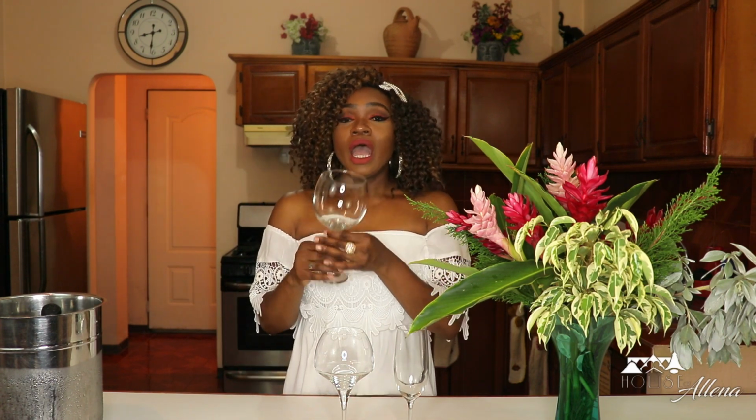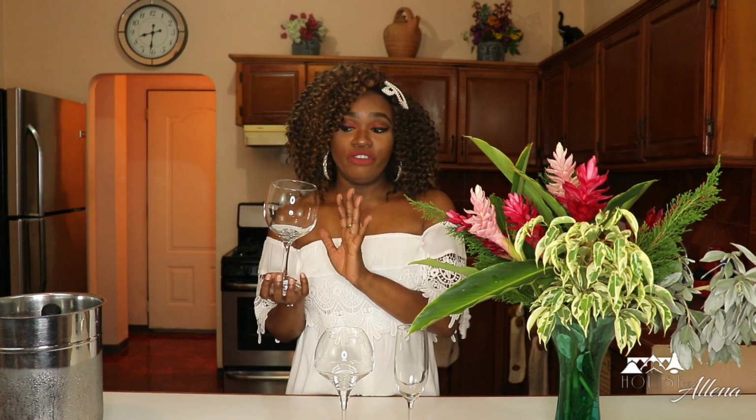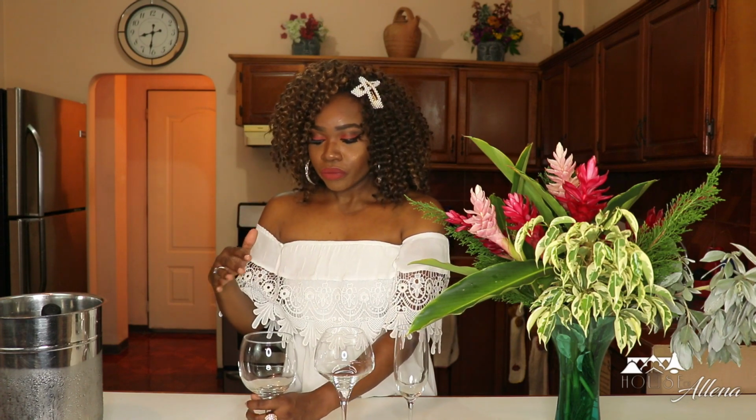And the opposite is for the red wine. Red wine, it is good to have oxygen, so it needs to breathe. It needs to come in contact with oxygen. So when you open a bottle of red wine, it is not recommended that you take the cork and plug it back into the bottle because it needs to breathe.